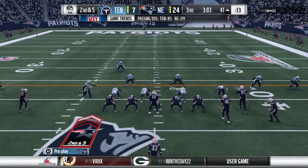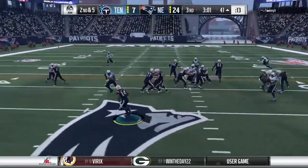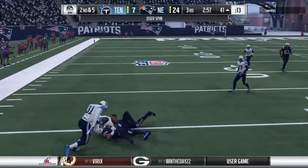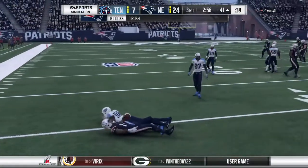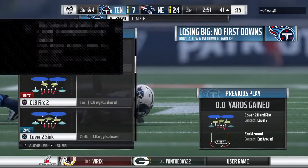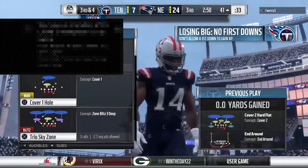They'll run the end around. This is Cooks. And nothing doing. He's immediately taken down at the line of scrimmage. No gain on the play that time, and they'll look to convert on what will be a 3rd and 4.